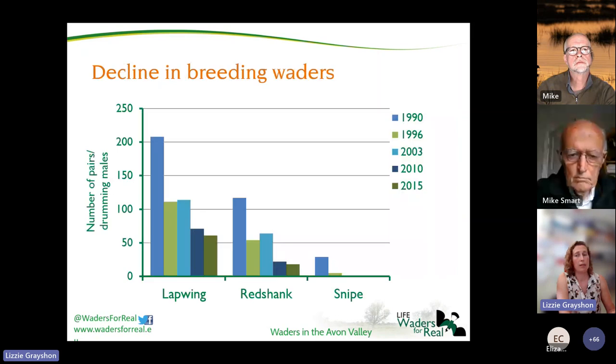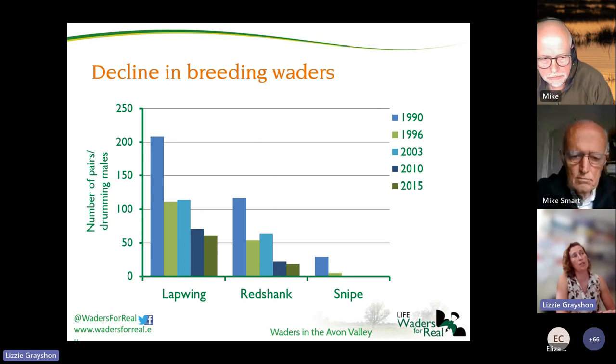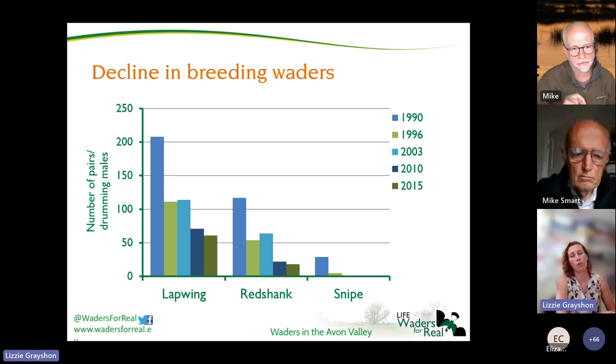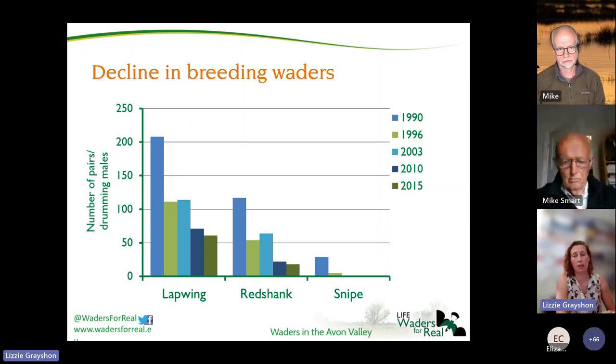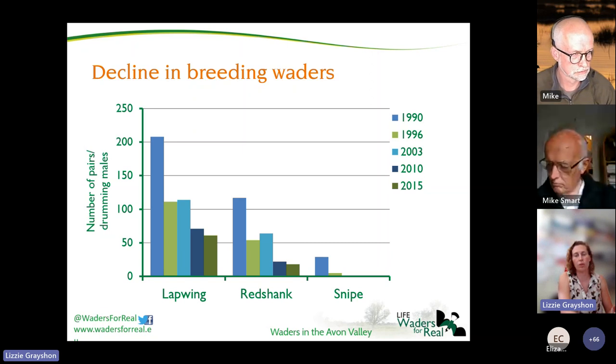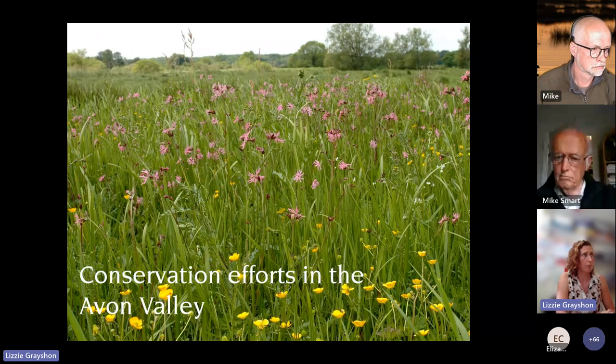So lots of different pressures impact the system. The Avon Valley is, like I said, really important for breeding waders. Over the last 30 years or so, it's seen a similar pattern of wader decline in its lapwing, redshank and snipe numbers, and we, GWCT, along with the RSPB, have monitored this decline. Back in 2015, because the whole valley is privately farmed, we got everybody in a room and said, look, this is what's happening. Do you want to do something about it? And they all turned around and said, yes, please. So we started the conservation work back in 2015.